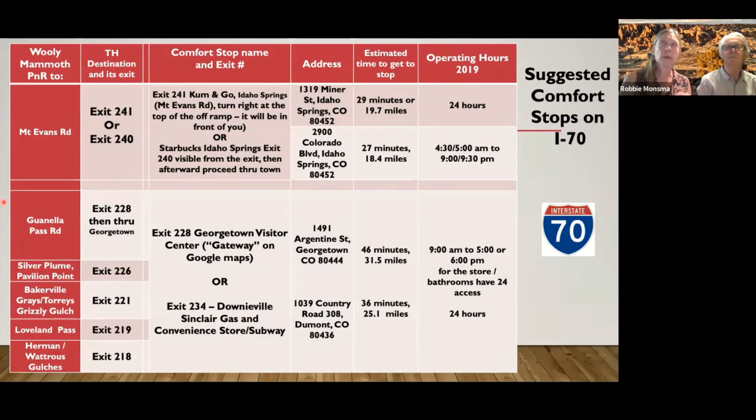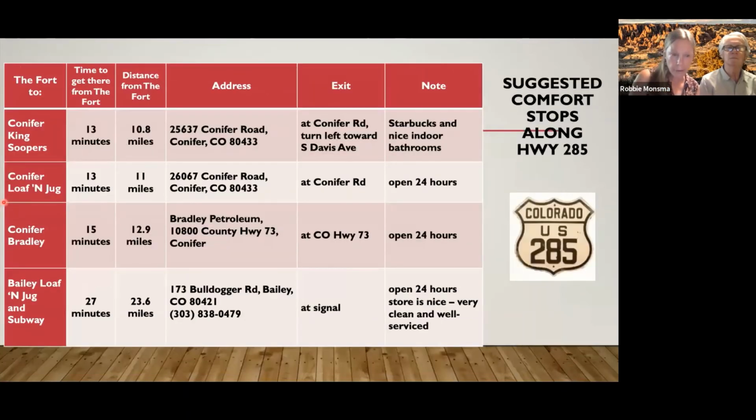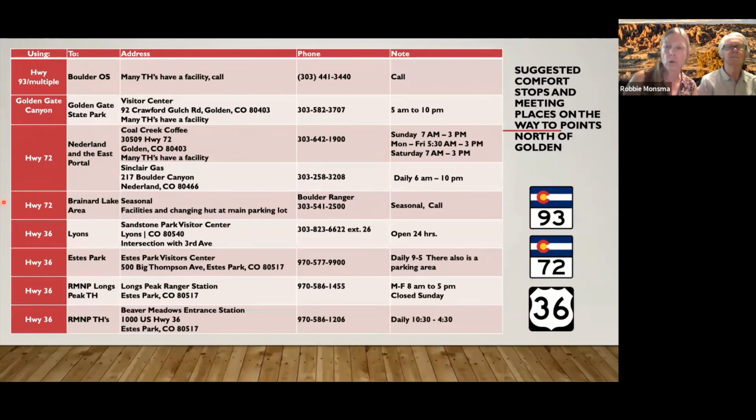Okay, I'm not going to spend too much time here. These are stops. When I'm planning a trip, we try to figure out where we stop on the way to use the restroom and get a cup of coffee before we get to the trailhead. A lot of trailheads have facilities, but not always. I've made you one for I-70, one for 285, and one for going north to Boulder on 93, 72, and 36. It's so hard when you don't know where to stop, but if you have a general idea... We actually one time went up and down 285 and decided certain places were not places we wanted to take our roster because they were just icky. So that's what you do when you're an obsessive trip leader.